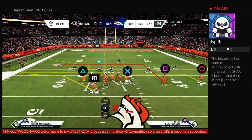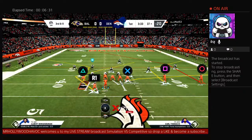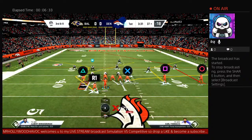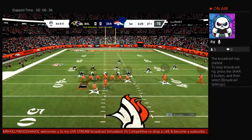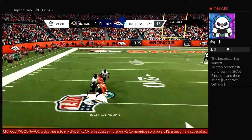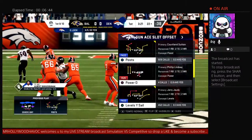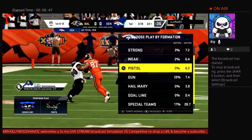So 3rd down, they need to get to the 28 for a first. Throwing is Locke on 3rd down. He's got his tight end. And he's going to be taken down with the first down at the Ravens' 22-yard line.